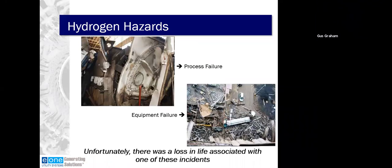In the lower right-hand corner is an example of a failure that occurred during refueling of the bulk hydrogen storage container. In this case, there was an equipment failure. The rupture disk on the bulk storage container had been recently maintained, and there was a faulty element that resulted in hydrogen pooling in an area of the plant that was not designed as a hazardous area. There was a resulting ignition and the extreme damage, as you see in the photo there. Unfortunately, in these two events, there was a loss of life associated with one of the incidents.